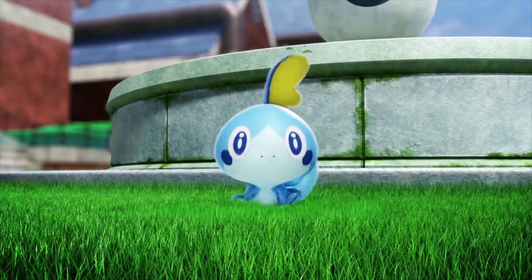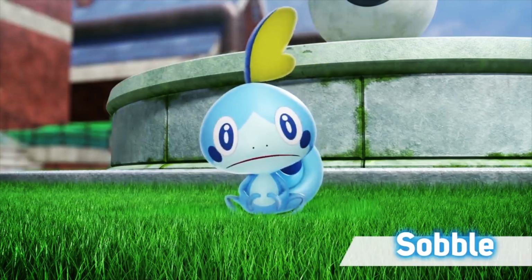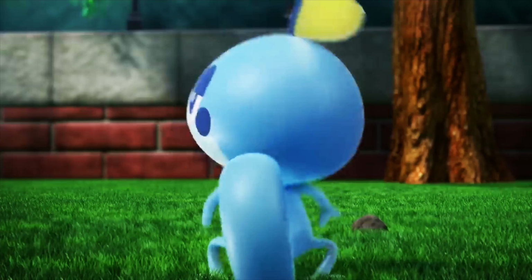Now, what I do want to know from you guys is if you're picking up this Pokemon game, which one is the starter Pokemon you're going to get? I'm gonna go for Scorbunny because, well, he looks cool. I'm usually into the water types, like Squirtle and Totodile, stuff like that, but this time the fire Pokemon is really hitting the right buttons.